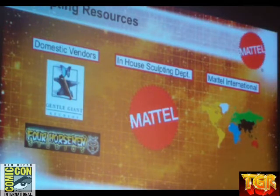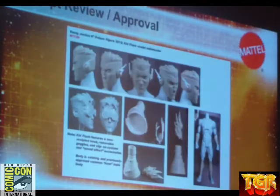And again, it depends on what the property is. If it has a lot of details, I will probably work with the Four Horsemen. It really depends on what the property is and how we want to execute it. That makes all the difference in the world.